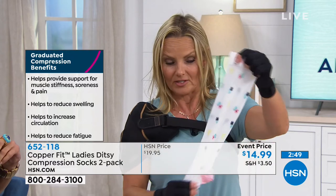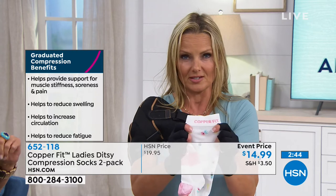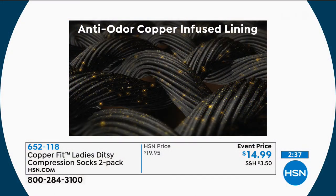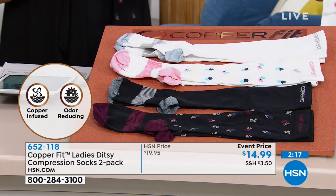Now remember, in our Copper Fit socks, the name says it all: Copper Fit. Copper ions infused into the fabric. Why is this important in socks? Because nobody wants stinky feet, right? The copper ions infuse deep into the fabric. You won't feel it. It's not scratchy. It doesn't wash out. But you'll know it's working for you. Copper's natural properties help repel bacteria, which causes odor. So it's moisture wicking, anti-odor technology with compression. I mean, who knew socks could be so technological? Well, the problem is a lot of people have to wear compression socks.